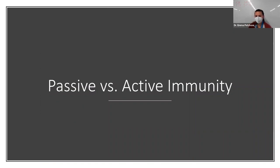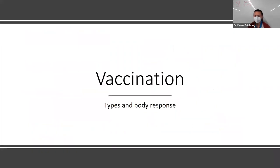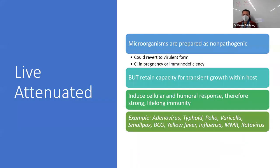All right. I'm going to skip this as we've already talked about this a little bit because I want to just touch on vaccination types. This is on your NPLEX, these types of vaccination. You don't need to know the pharmacy behind it, but you need to know how the body responds to the different types of vaccine immunologically. There'll be a handful of questions on this on your test. So we're going to just go through type and kind of body response.